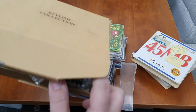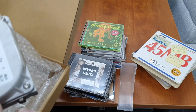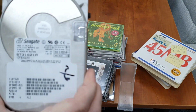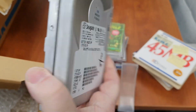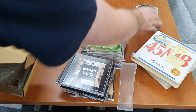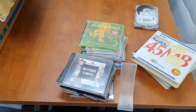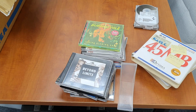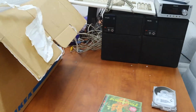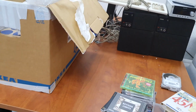So we have another box. I just opened it. Hey, it's a hard disk. Oh wow, a 1.6 gigabyte hard disk, so it's always good to have. Okay, more from the box. That's an empty box. I can actually show you the box a little bit. So we still have a lot of things to go through.